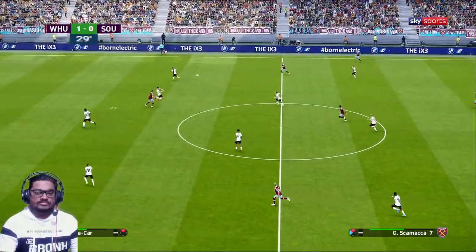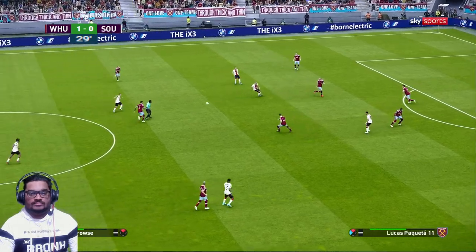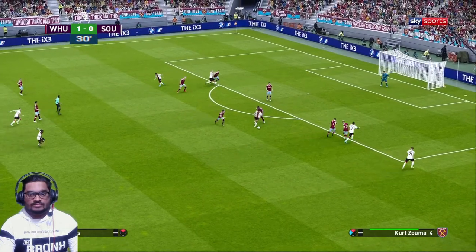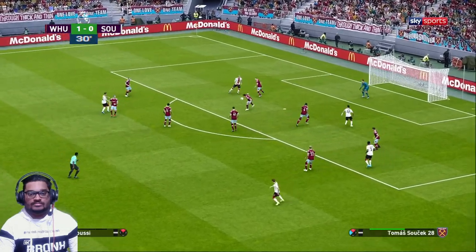Lofted upfield. Chaleta Shah makes the interception. Sends it forward. It's a good spell of possession, this. Passing nice and neat. Out to the right. He's having a go!